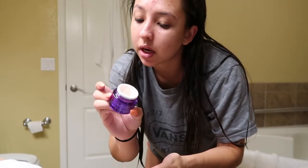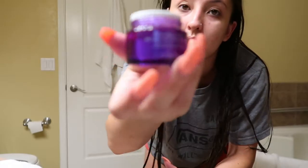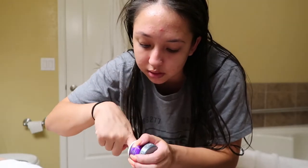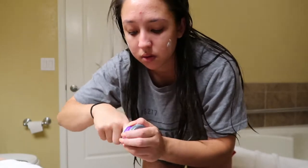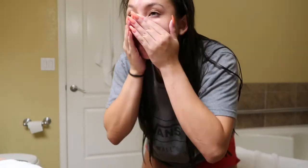Next, my night cream. It's the Lancome Lift Multi-Action Night. There you go. Okay, I have nails, so I go like this. Don't want to get wrinkly, so that's what we're doing. I heard it's good to rub your creams upwards. I forgot who said that.